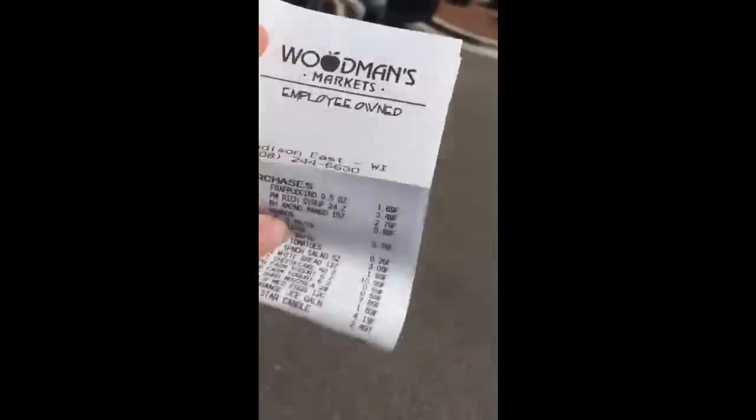So y'all, we just came out of Woodman. It's all our little grocery that we got. Y'all will see it in full effect when we get to the house.